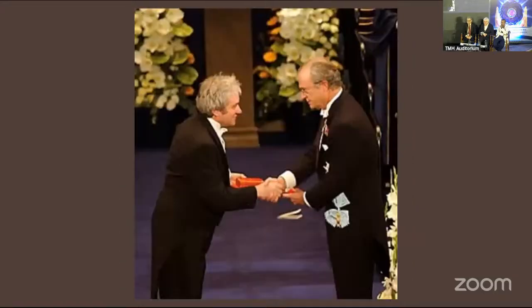Sir Paul was, of course, awarded the Albert Lasker Award for Basic Medical Research in 1998, and then the Nobel Prize in Physiology or Medicine in 2001 for his groundbreaking work on the cell cycle, a discovery that revolutionized our understanding of how cells grow, divide, and how they unfortunately sometimes go wrong, and how we can target these cancer cells. His research continues to be foundational in biomedical science and clinical applications.